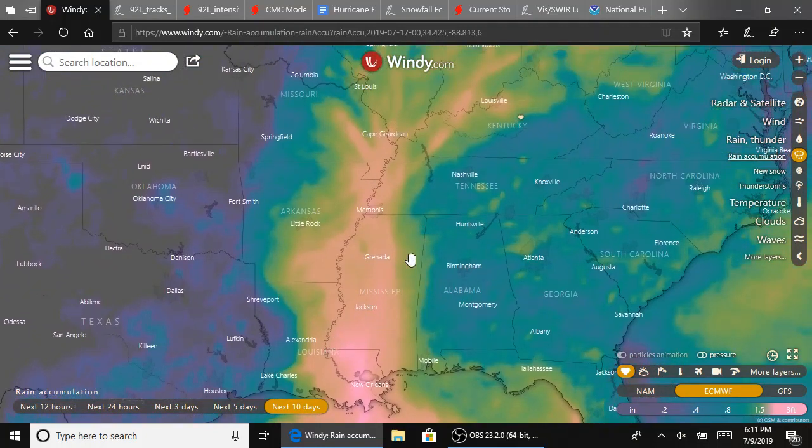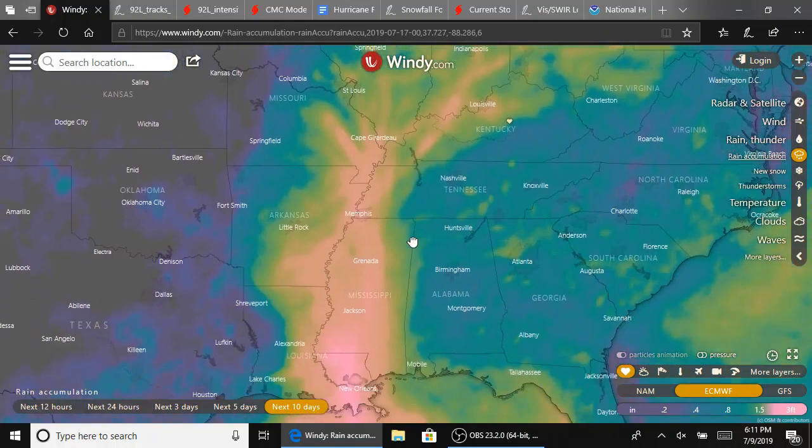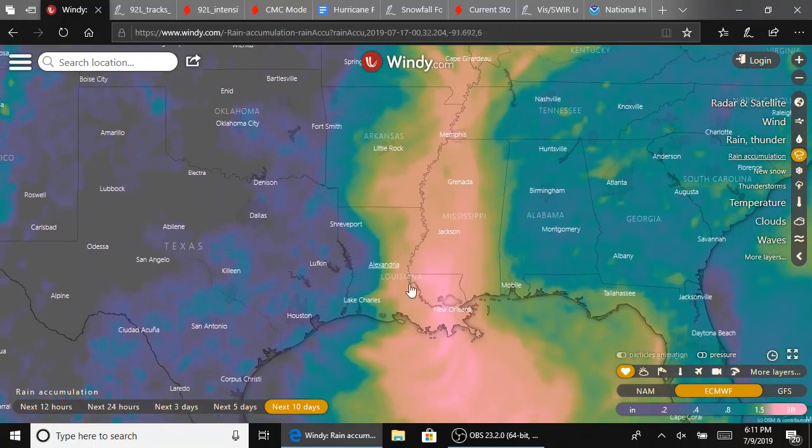We're going to see. And people, y'all going to watch for chances of severe weather because this can spawn some tornadoes and severe weather, especially on the east side here, like Grunda, Mobile, Montgomery, Birmingham, Huntsville, Nashville, maybe even stretching into central Kentucky. Could see a chance of severe weather from the system here. It's only on the east side, not the west side of all things.